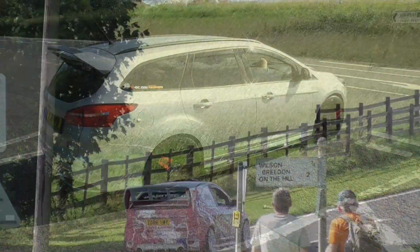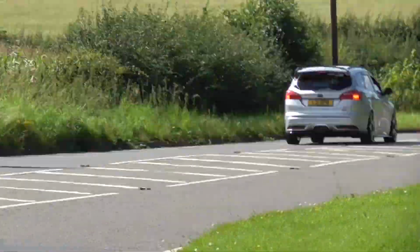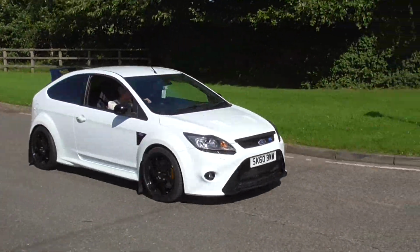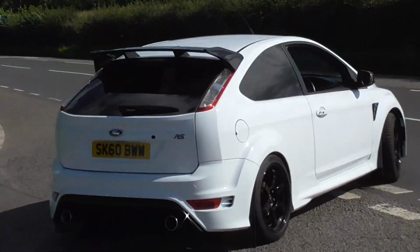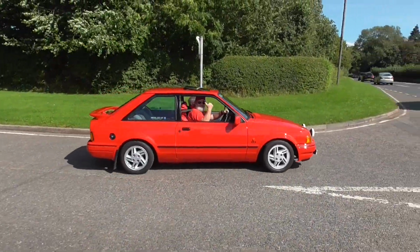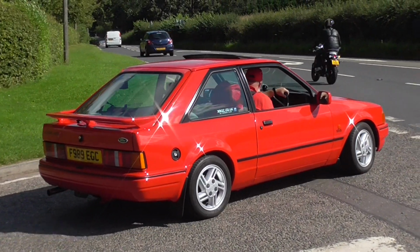Shots fired, Tim. Nice estate here with the STOC stickers. Thank you for supporting the club. And a BMW Imposter. Another nice clean Mark II RS. Gleaming white. Look at this beauty. You alright, mate? Alright, fella. Absolutely stunning. Look at the shine coming off the paintwork.